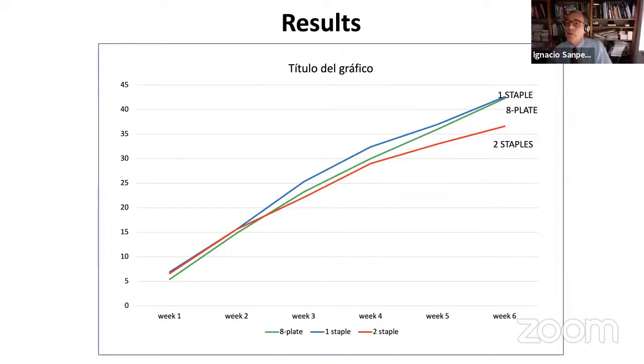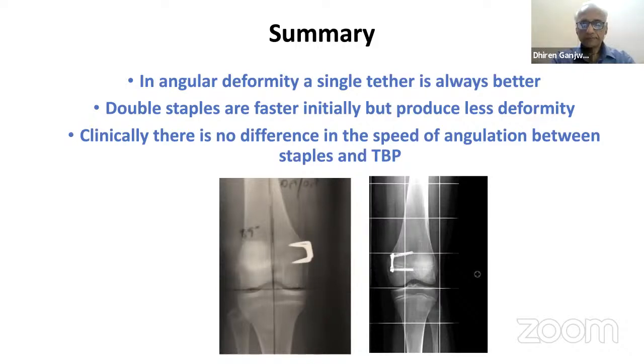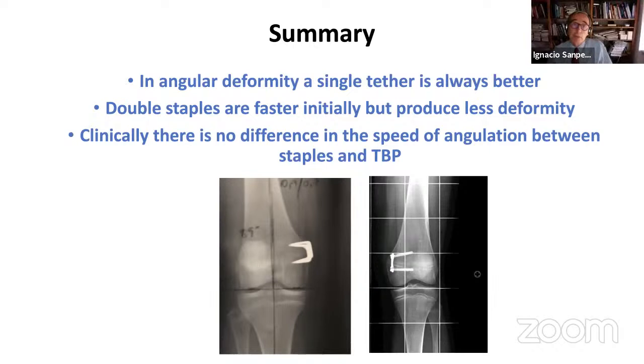And in fact, when we translate all the possible combinations, we saw that one of the reasons why the 8-plate is more effective than staples is just because it uses a single tether rather than multiple tethers as the staples do. So in conclusion, in angular deformities, a single tether is always better. Although double staples may be faster initially, they eventually produce less deformity. However, having said that, clinically there is no evidence of difference in the speed of angulation between staples and tension band plating.